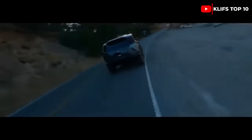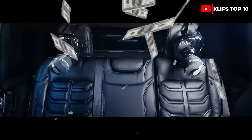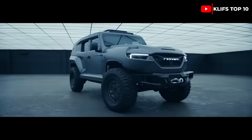The base variant of the Rizvani tank costs $150,000 to purchase. The armored vehicle provides defense against electromagnetic pulses that would cripple conventional vehicles.